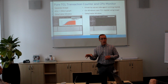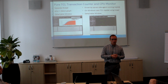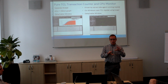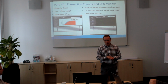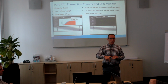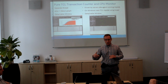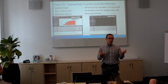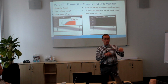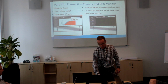Especially on Windows, I won't go into the whole detail of processor groups when you get more than 64 logical CPUs, but it's a very nice way to see what part of your system is being loaded at a particular time. That runs by mpstat on Windows. I've written mpstat in Pickle and it uses the TWAPI extension to essentially tap into the same information to give you that CPU monitor. It runs as an agent on the server that then passes the data back to the client. So it's really more server driven.